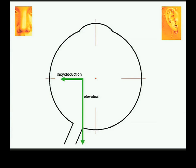Now, in fact, it does have a slight adductory effect as well, but that is trivial for all real purposes of eye motion. We can discuss it later if you want to. The important and the big leverages is the leverage of the posterior component around the medial lateral axis producing elevation, and the medial component around an antero-posterior axis causing encycloduction.